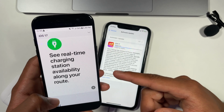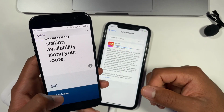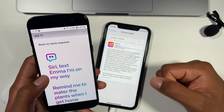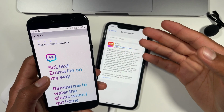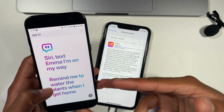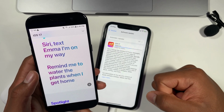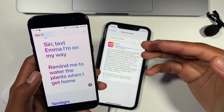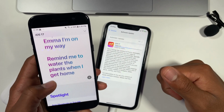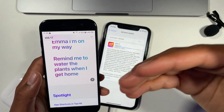You can see real-time charging station availability along your route as well if you're using a Tesla or an EV-powered vehicle. Siri is also coming with a few more updates like back-to-back requests. So instead of saying, "Hey Siri," all the time, you can simply go ahead and say, "Siri, text Emma, I'm on my way." Siri is going to answer, "What would you like to say to Emma?" And you don't have to say, "Hey Siri, text Emma this." You can tell her, "Remind me to water the plants when I get home." So it's basically like a conversation like a human. You won't have to get her attention every single time.